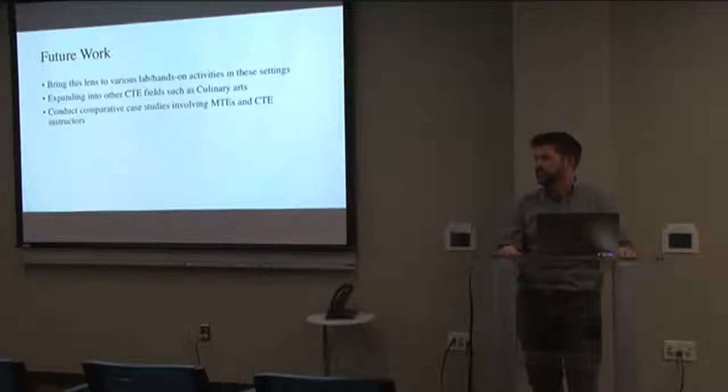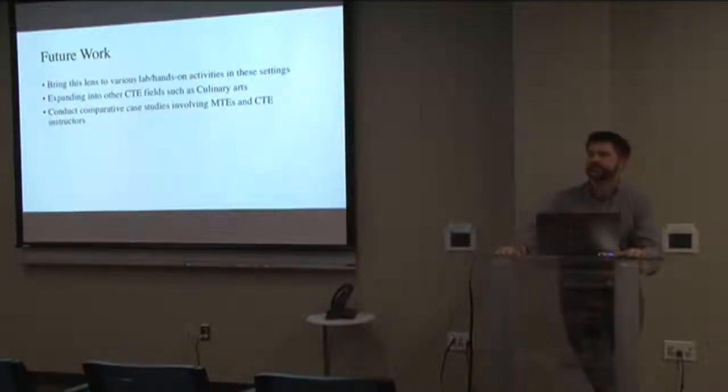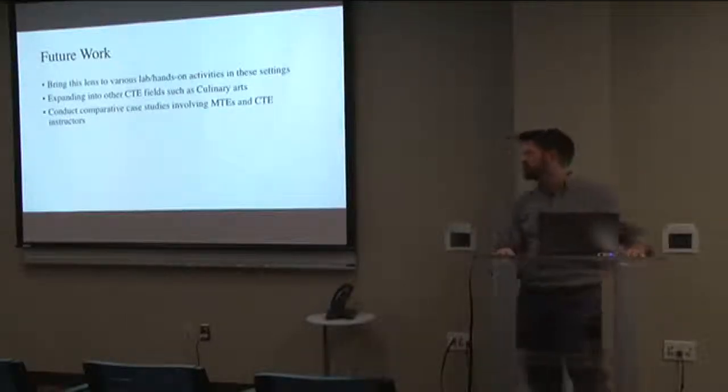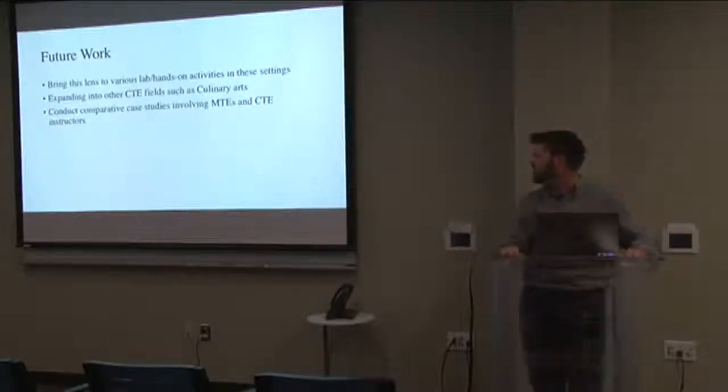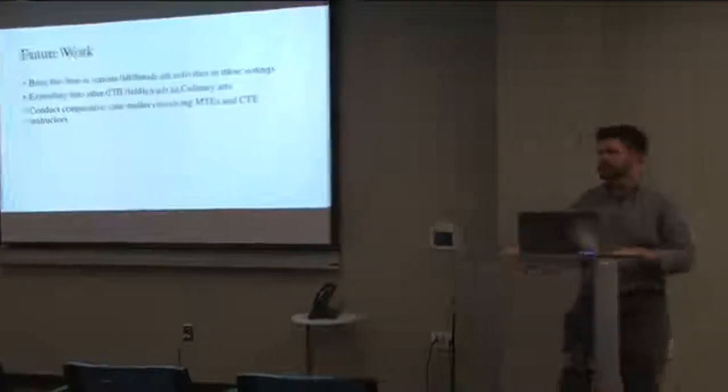Chicago's full of these places. Yeah, it's full of all these organizations that prepare professionals for these different CTE fields. Yeah, some of them are actually very tucked away. Coyne Institute, by the way, is on State Street, right above the old Carson Pirie Scott. You wouldn't notice it, it's not well identified. But yeah, then eventually I would like to conduct comparative case studies involving NPEs and CTE instructors. So, thank you.